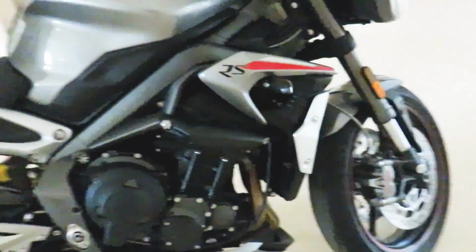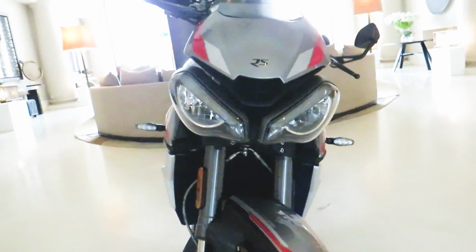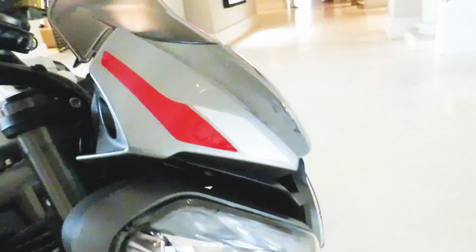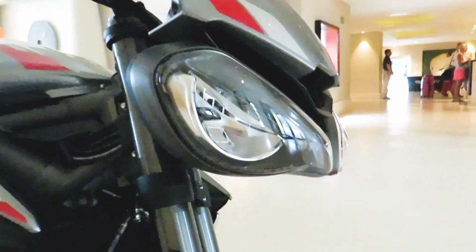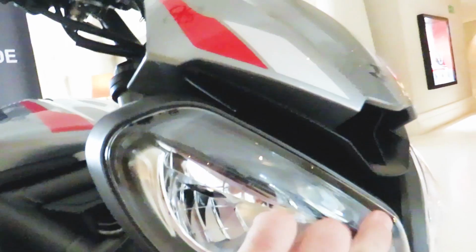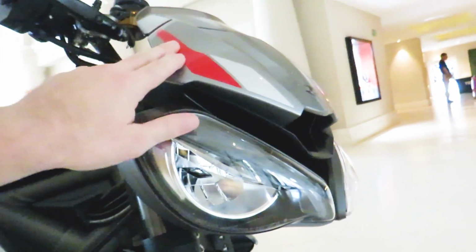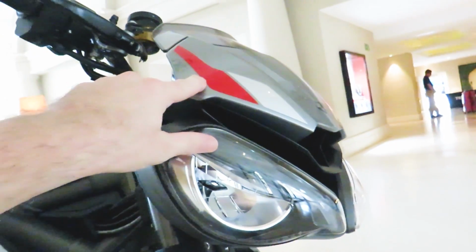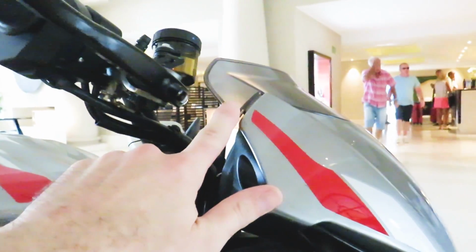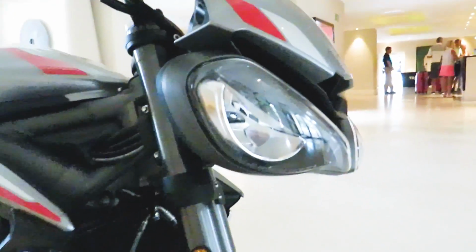Looks wise, from 20 paces, if it wasn't for that face, you'd be hard pushed to tell the difference. It's only when you get a closer look at it that you can actually start to see. So obviously you've got DRLs set into the headlights on both sides, and the instrument binnacle, fly screen, whatever you want to call it, has now got this little extender windscreen fitted on there as well.